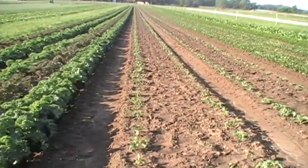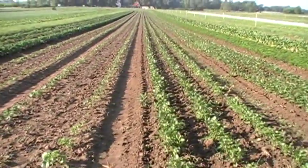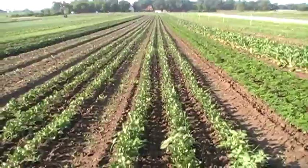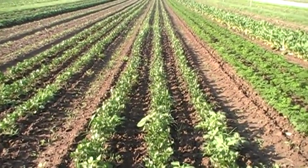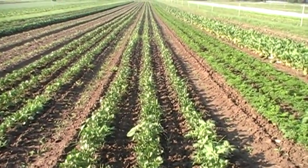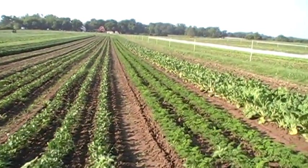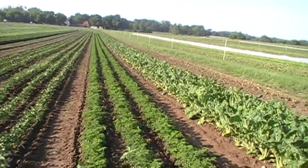And here's a later planting of the red and green kale. We have celeriac or celery root. You can see a few weeds there in the foreground. And we'll try to have all of these, like I say, these fields that you're looking at weed-free. And that won't take a lot of work for most of them. In fact, some of them are what I consider weed-free now.